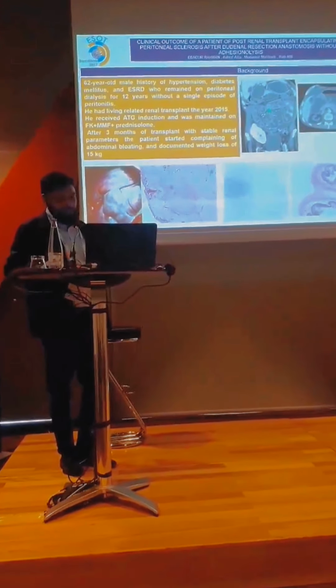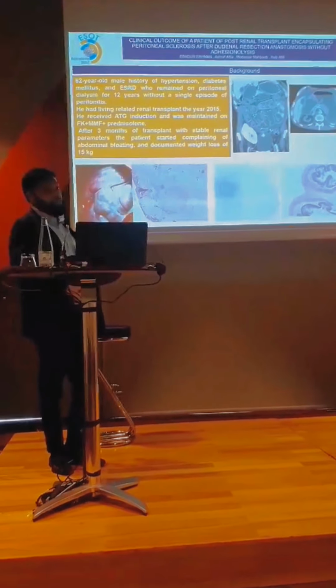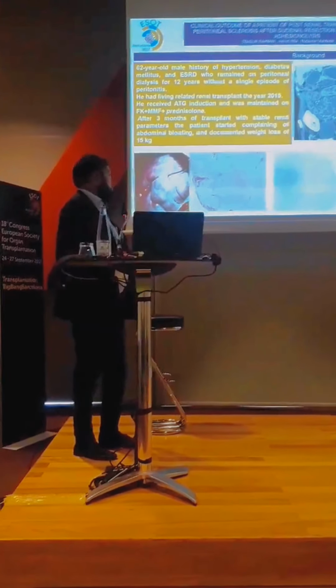This is the CT scan. You can see thickened, enhanced and calcified peritoneum and also a distended stomach, and plus there is gas in the abdominal cavity. So it tells you that there is obstruction plus perforation of the bowel.